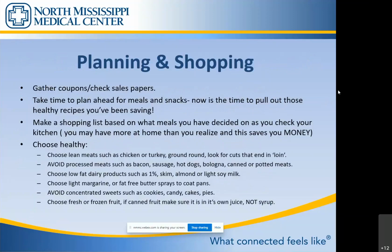So one of the most important steps is the shopping. You want to start, if you are a coupon cutter, if you check sales papers and stuff. Sometimes I do, sometimes I don't, but first, start there. Sit down at home and write out your meals. Don't just go willy-nilly to the grocery store and just start grabbing stuff. You have to have a plan. So pick your meals and know those recipes.